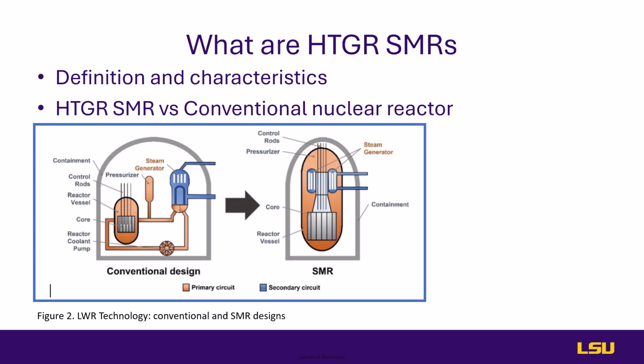HTGRs use helium gas as coolant and graphite as moderators, while light water reactors use light water as both coolant and moderator. Operating temperatures for HTGRs range from 750 degrees Celsius to 950 degrees Celsius. Light water reactors operate at much lower temperatures, around 300 degrees Celsius. HTGRs employ TRISO fuel particles, while light water reactors use UO2 fuel rods clad in zirconium alloy.